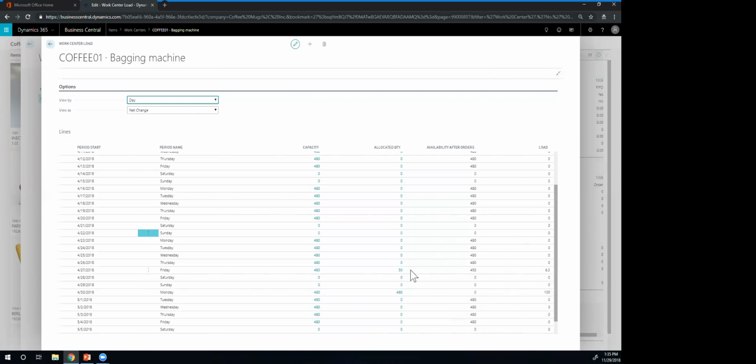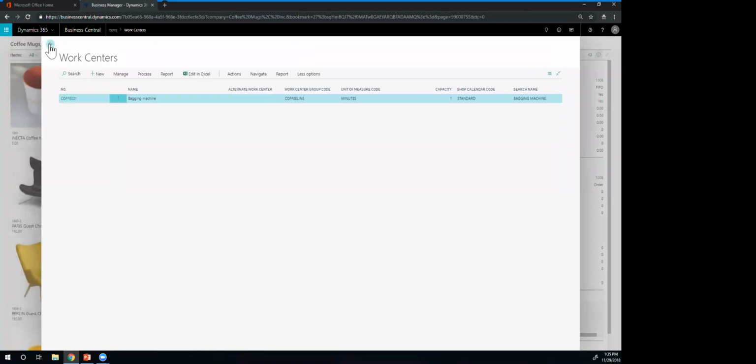So this is a really good way to take a look at the capacity of your work centers and whether you have any capacity. And the system is automatically assigning these according to the capacity you have. And in this case, we have a standard schedule of Monday through Friday, 9 to 5. All right. So that was on the work centers.